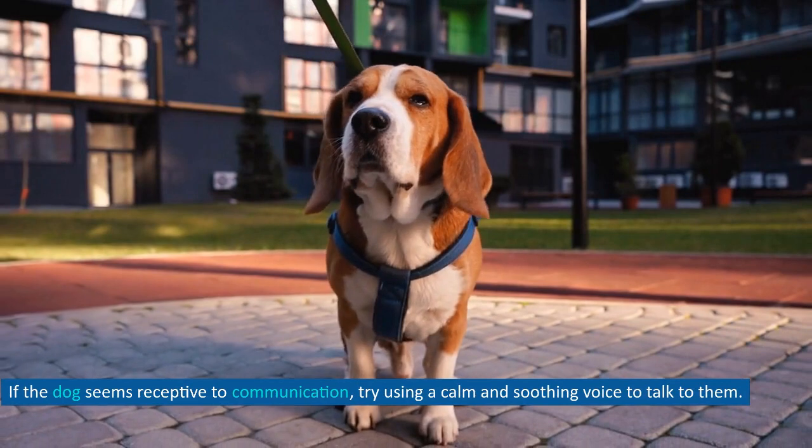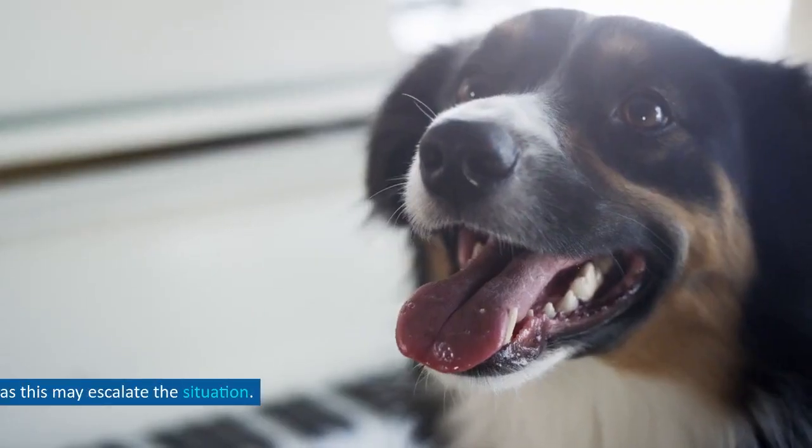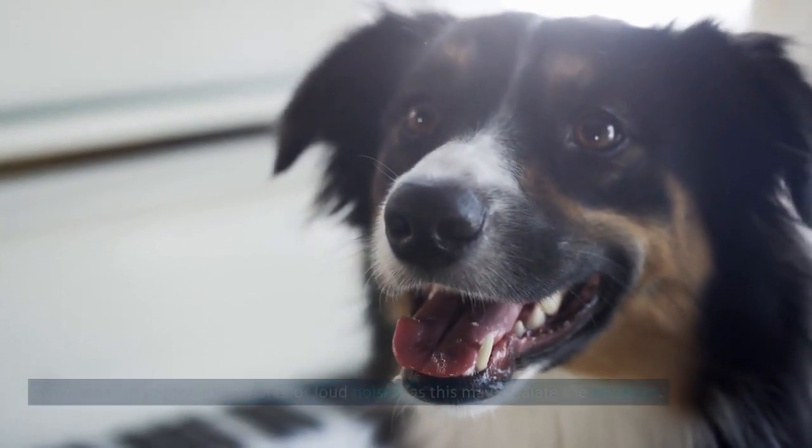Use a calm voice. If the dog seems receptive to communication, try using a calm and soothing voice to talk to them. Avoid making sudden movements or loud noises, as this may escalate the situation.